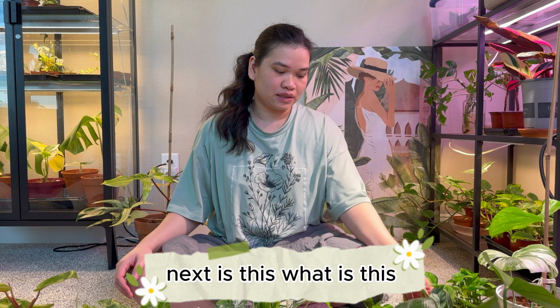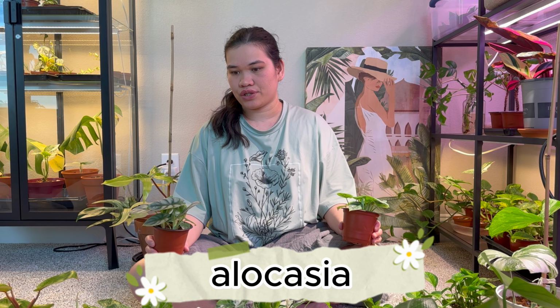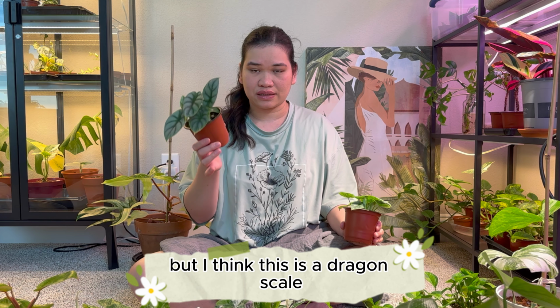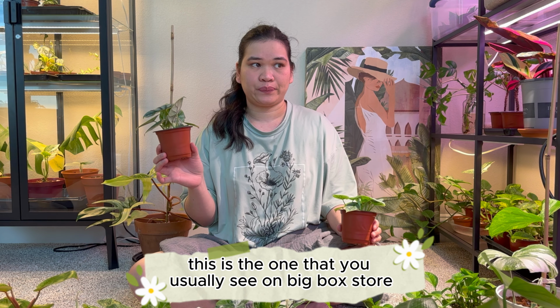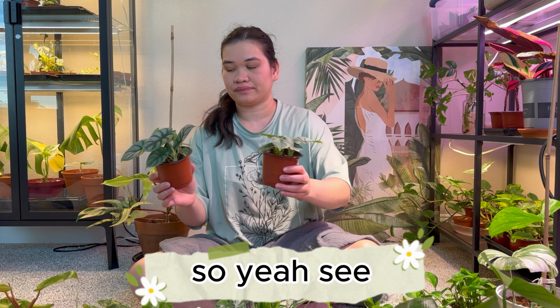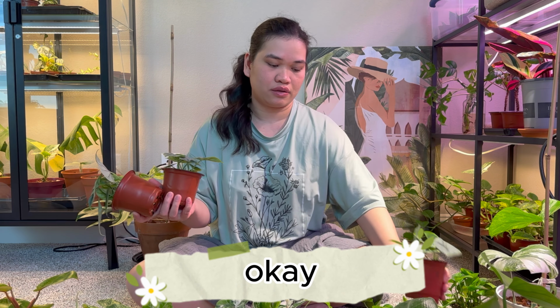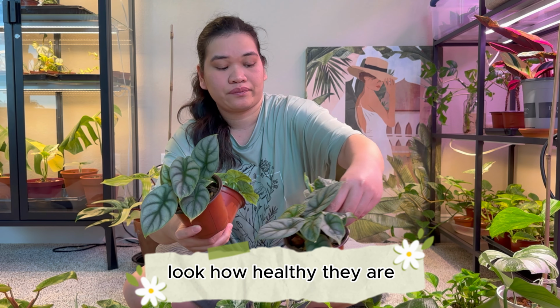Next is this. What is this? Alocasia dragon scale. Sometimes I get confused with dragon scale and silver dragon, but I think this is a dragon scale. This is the one that you usually see at big box stores. So yeah, see, I have 4 in here. Look how healthy they are.